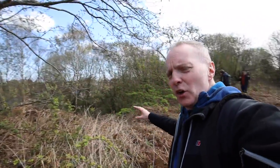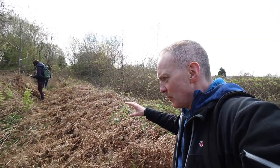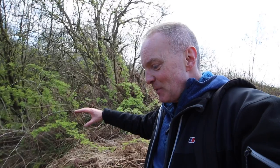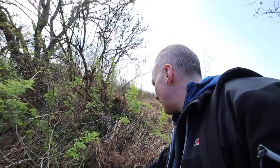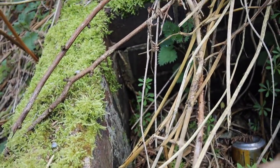So we're just frantically hunting around because according to the old map here, we're somewhere at the end of the platforms of Cadishead Station, and at the end of the platforms was a signal box, and we think the signal box is around here somewhere. So as per usual, it's completely lost and buried. But if you look down here, it could be anything, but there is a little bit of a brick base, not quite sure what it is. Let's have a look.